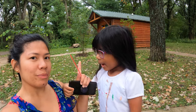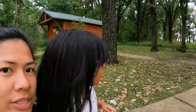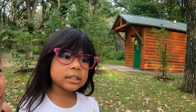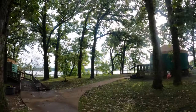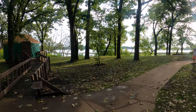Here's the bathroom. It's just a few steps from our yurt, which is over there. One side is the toilet, one side is the shower. There are two yurts here in McIntosh State Park. One is accessible for people with disabilities. No one occupied the yurt over there, so we're alone here. It's like we have our own private little spot.